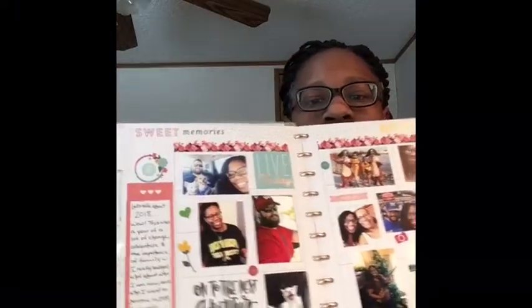Okay. So the next one, memory keeper. I have notebooks and I've seen other people do memory keeping and bullet journals and things like that. I don't want to do that. So I have my memory keeper here. It's HP or Happy Planner. Basically what I'm going to be doing with this is collecting all my memories. So I've already put in the best of 2018. That's the only part that I have finished in here.